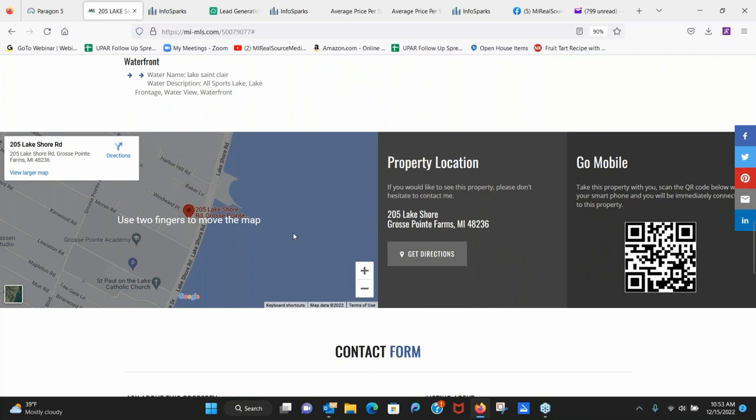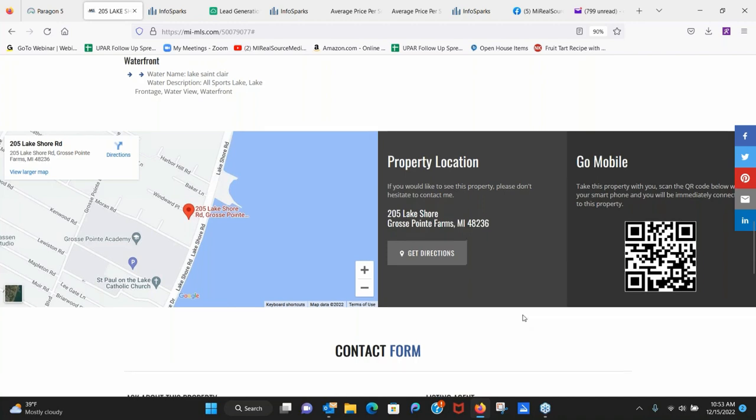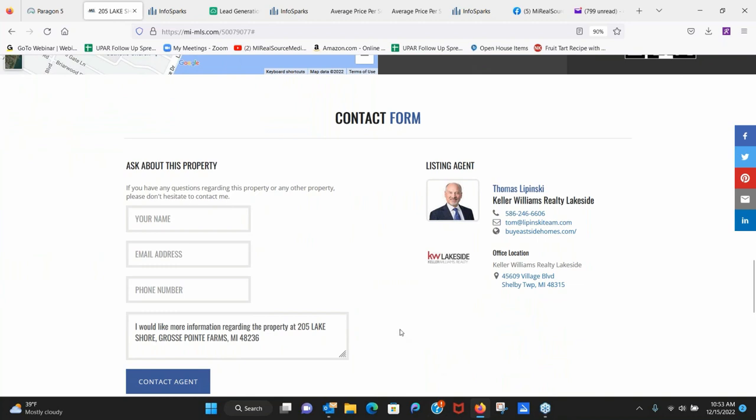Of course, they can drive to the property. They can get directions from here. They can see it on the map view. They can scan the QR code if they want to, to share it that way. They can contact the agent. They can actually click on the phone number on their phone and be immediately connected to you.